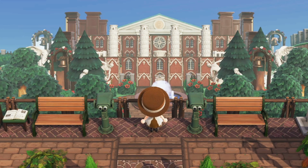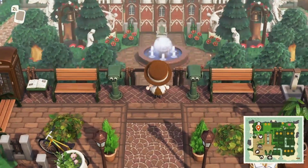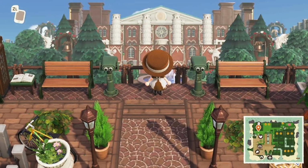Is this supposed to be a museum? Or it reminded me for some reason of like Notre Dame or like a French cathedral or a British cathedral, that kind of thing. But it is red brick. I don't know. I love it. I love the use of the reds, which sort of go with the browns and the white. Oh.